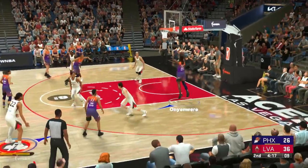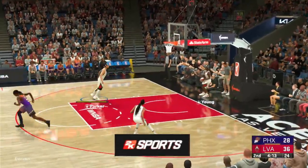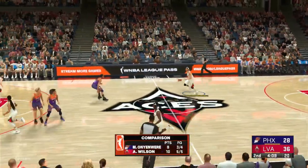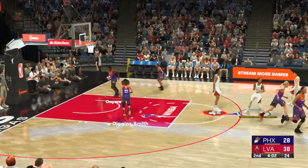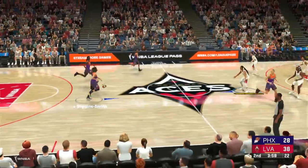Pass to Onyenwere. That's good, and she's now 3 for 4. She had her head on a swivel and was able to still pick out the pass and get the assist. Here's Colson. Again, Las Vegas. A remarkable pass. The assist from Parker. Parker's good eyes keep the defense guessing.